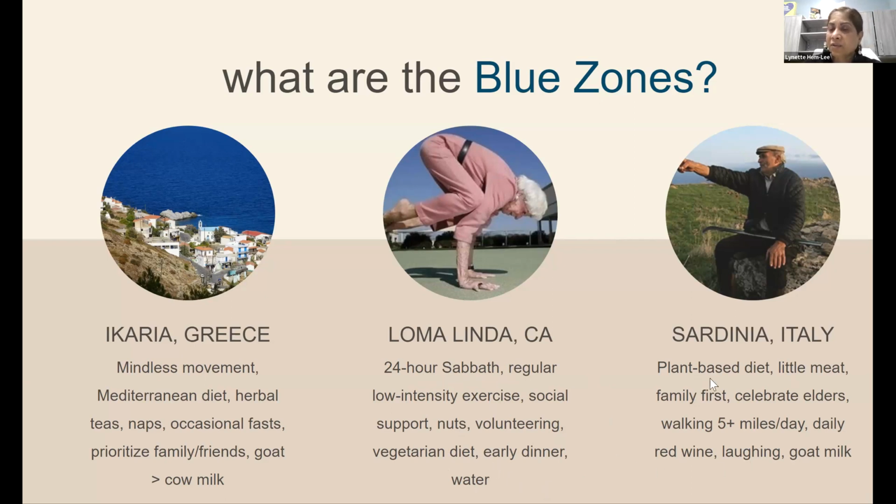In Italy, it's more plant-based diet, little red meat, family first. They celebrate their elders. They walk at least 5 miles a day. They drink, of course, their red wine. They laugh a lot. They drink a lot of goat milk.